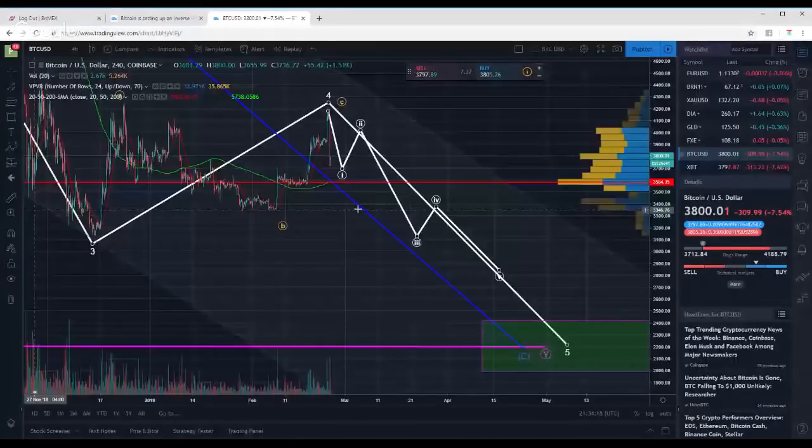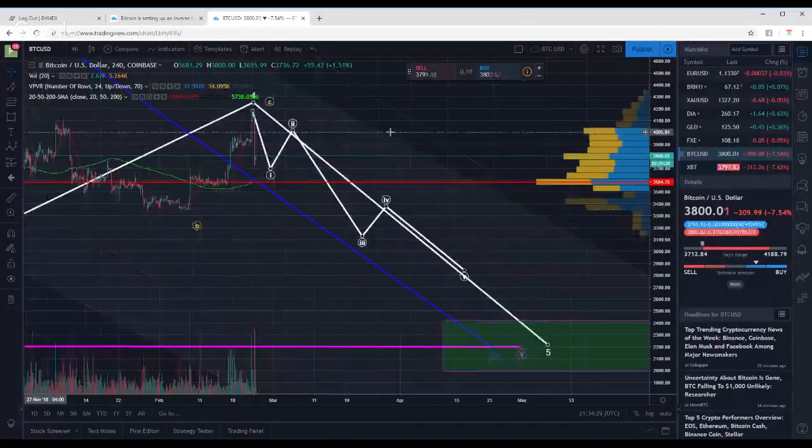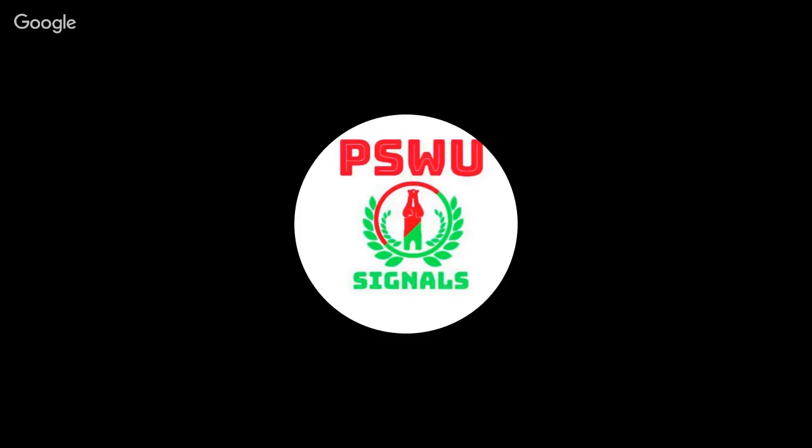But it's very possible, and there is another scenario that does in fact have this ending this bear market and ending this correction, and now we're off to the moon, as so many people, especially recently, are saying. I was also saying in my last video, all it takes is one pump and the whole world is bullish, and one dump and the whole world is bearish.